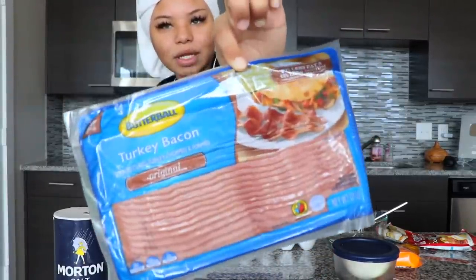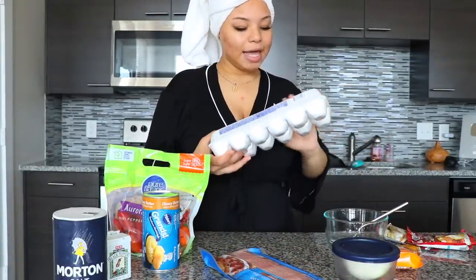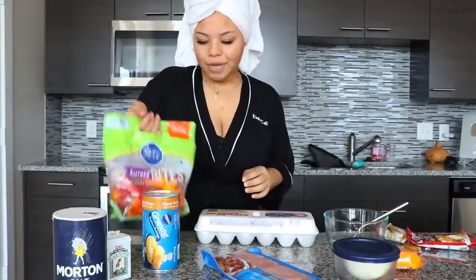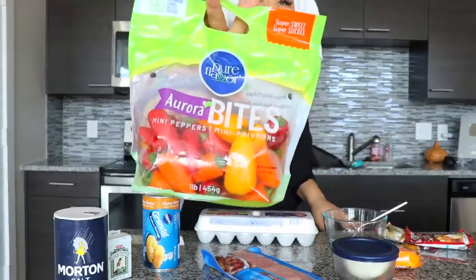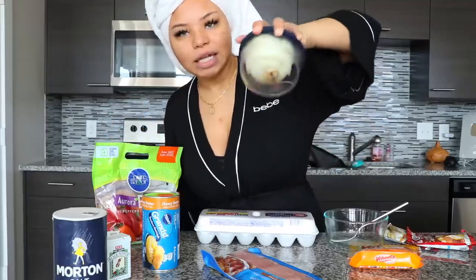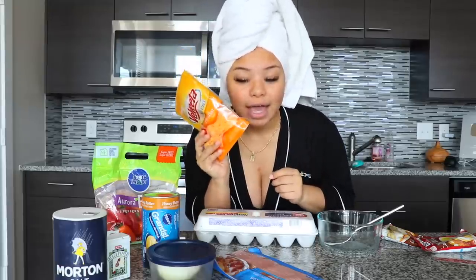This is what it looked like. And then I have some eggs, just any type of eggs, honestly. Then we have some bell peppers. These ones are the mini ones. We're gonna chop them up and put them in our eggs. Then I have just a regular white onion, pepper, salt, and cheese. You can never go wrong with cheese in your eggs, okay, y'all? Cheese in your eggs, that's the best taste ever. Unless you're on a diet.